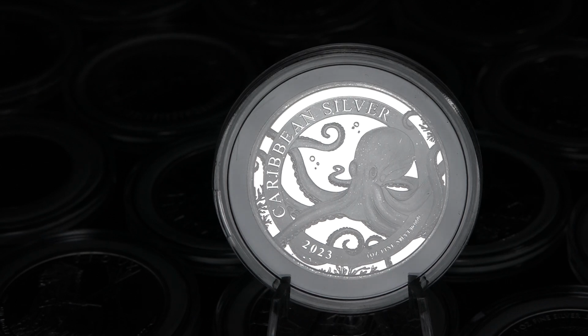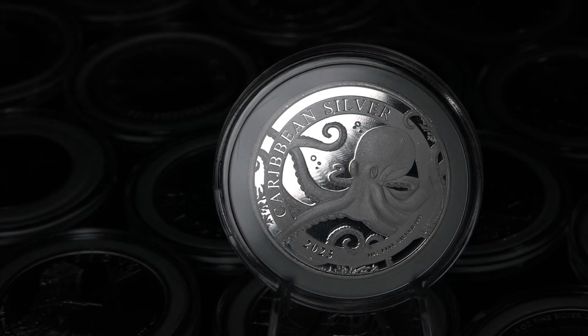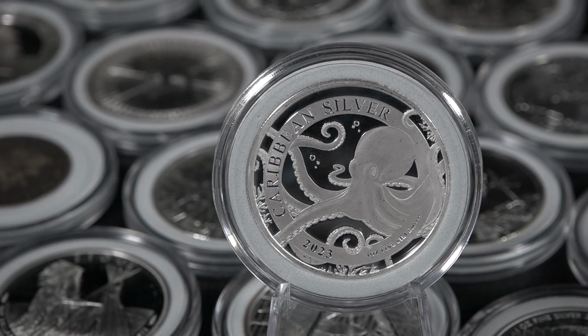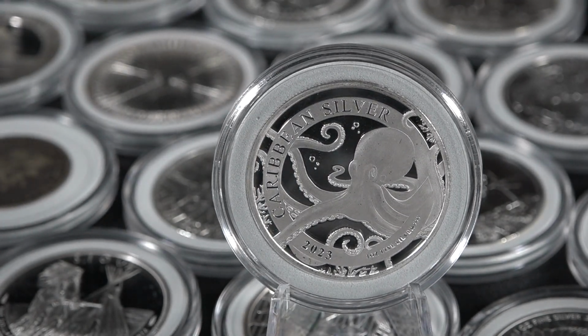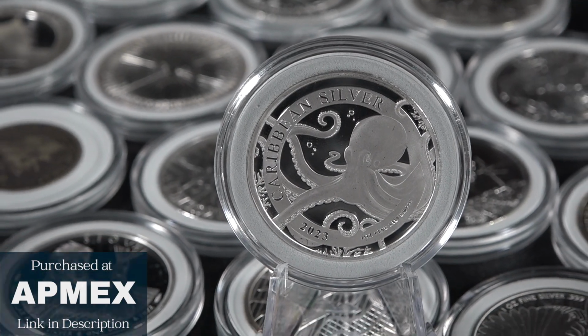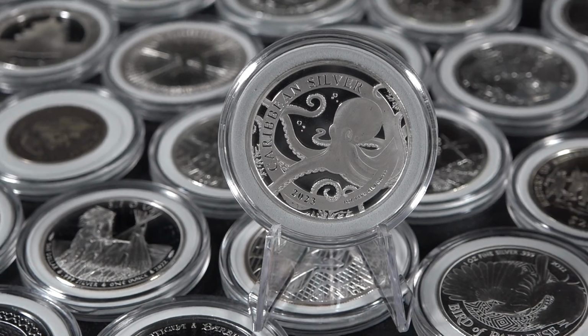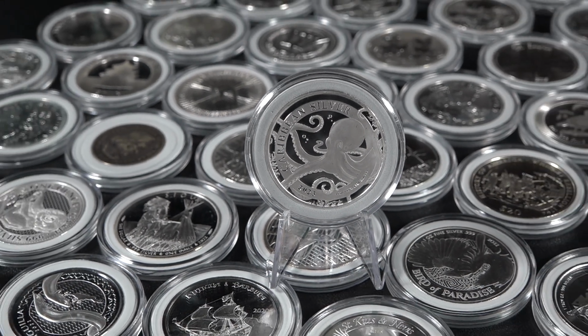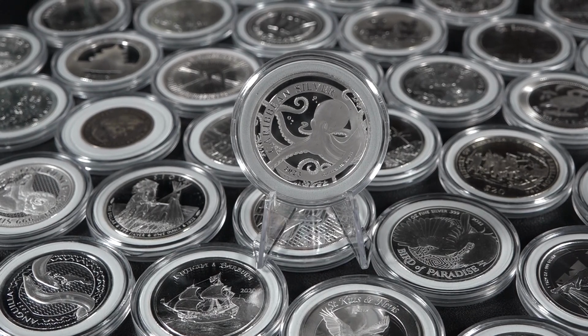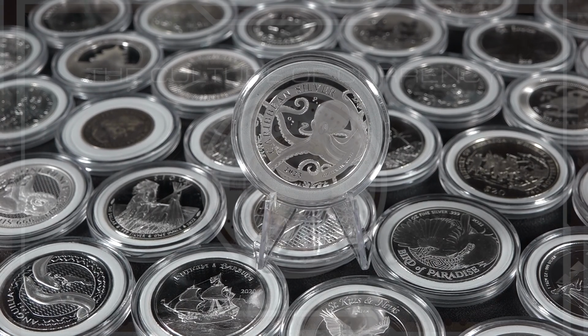There is a silver portal to an adventure nestled within this shimmering embrace of the 2023 Barbados Octopus silver coin. It is not just a collector's piece, it is a whispered invitation to explore the mysteries of the deep, a tangible reminder of the ocean's captivating allure, and a symbol of intelligence, adaptability, and endless wonder.